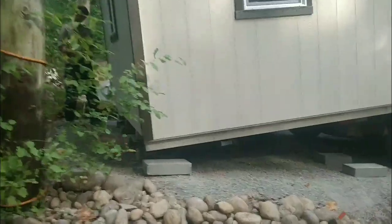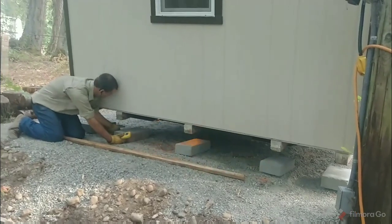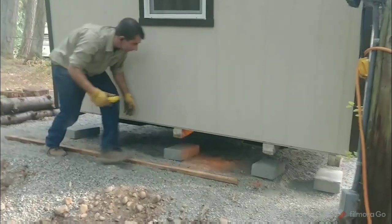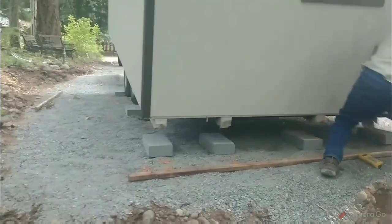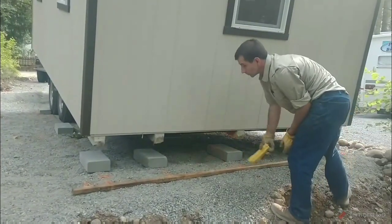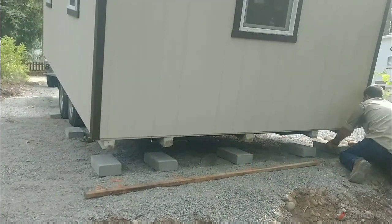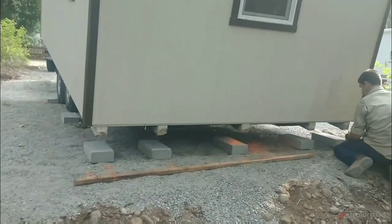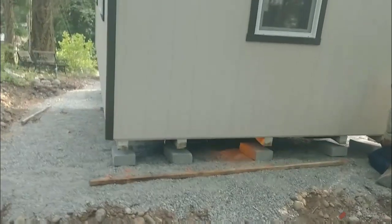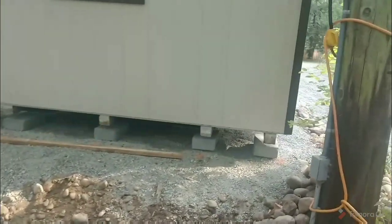Well, here's the man that knows what he's doing. Not his first rodeo, as they say. That's quite a trailer. It just adjusts and moves the building a few inches this way and a few inches that way, and pretty awesome. Pretty awesome.